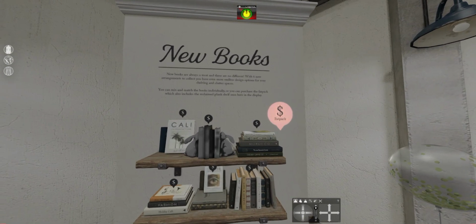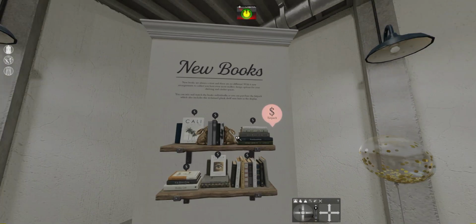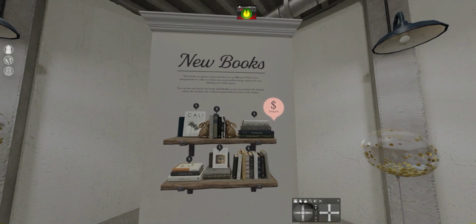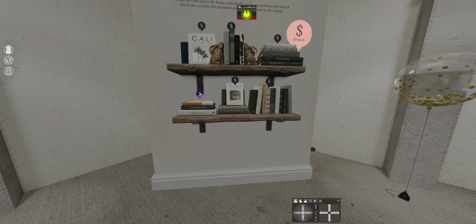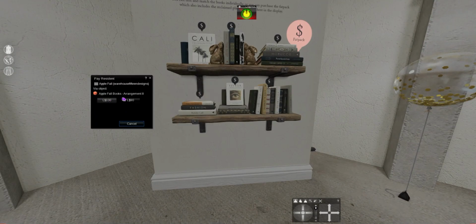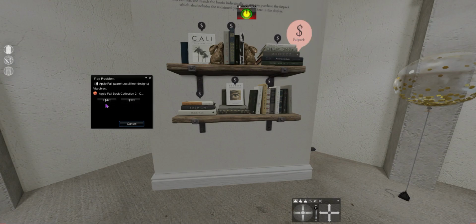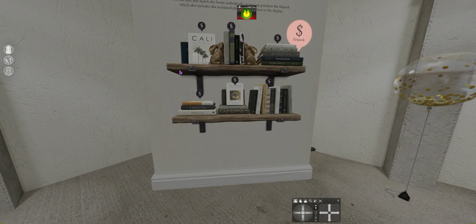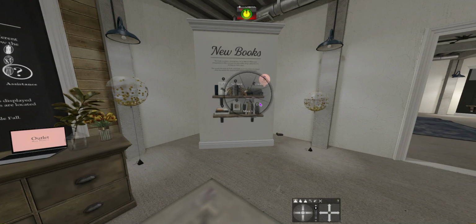But this is the news from Apple Fall. This shelf. I just bought it, not a few days ago. I will show you how I made it in my home. But here you can buy individuals. Here you see Apple Arrangements 8, and there's a different arrangement. And you can buy the fat pack up here, as you can see here. So that's quite nice. Let me see the whole shebang.